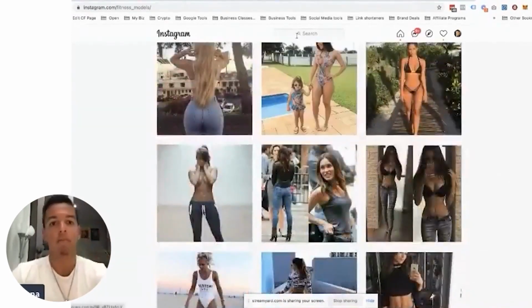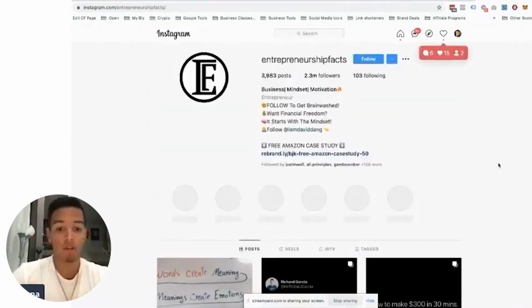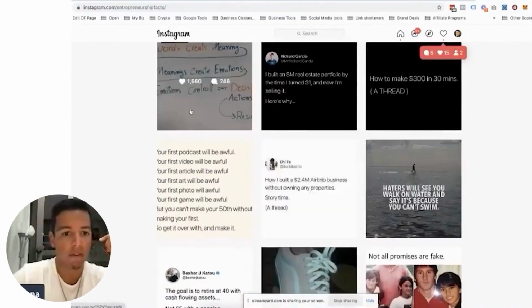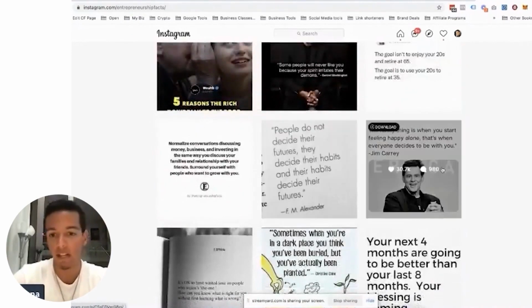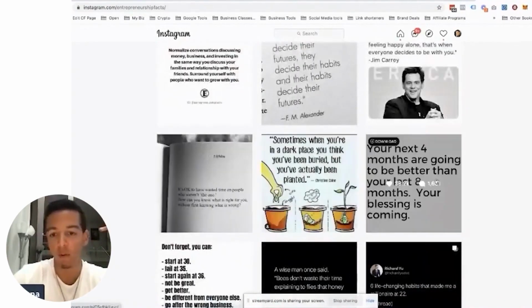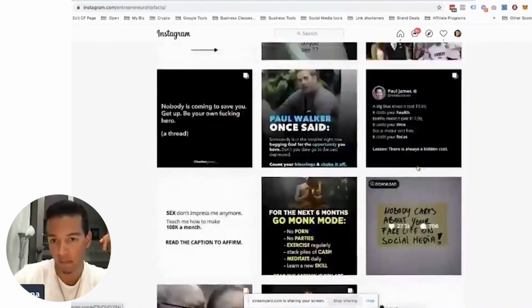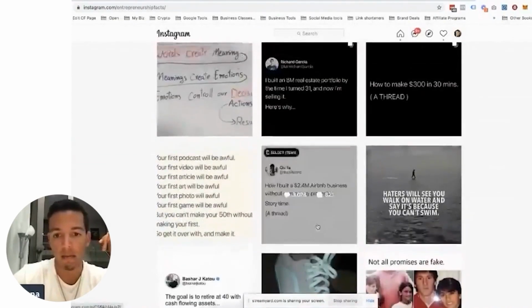Let's assume you are in marketing. So I'm actually going to look for a page that I know pretty well, and I'm going to show you a couple of BPPs. So let's say in this case, he gets anywhere from, I can already tell, I'm just hovering over the pictures. I can already tell which ones are BPPs. So anything over like 15K is a BPP. For example, this one right here is a BPP because of the comments. It has 900 comments.